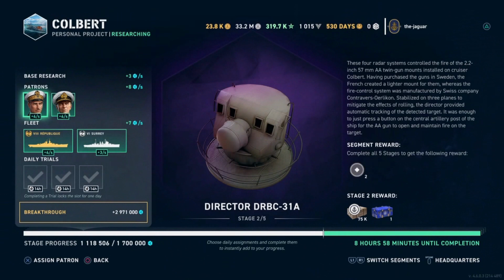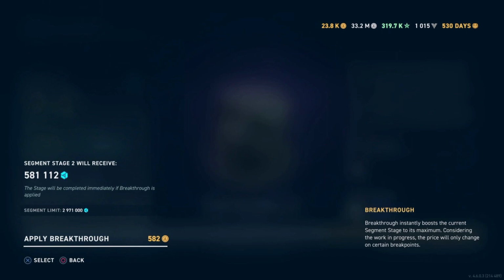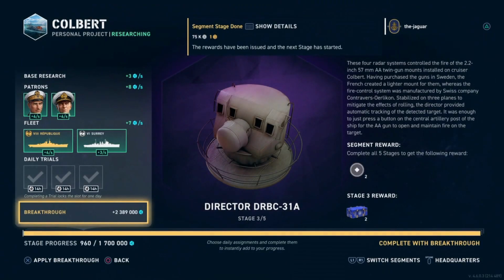All right, we just got done with the 3 daily trials. We did those in AI to complete those as quick as possible. And as expected, there are 8 hours and 58 minutes left until completion. That is down from the 14 hours that we had before the daily trials. So let's go check out what the breakthrough is now. And it is down to 582 doubloons. So we're going to go ahead and apply the breakthrough.